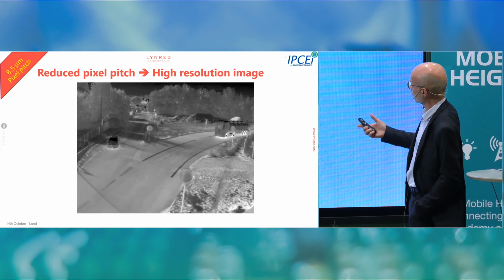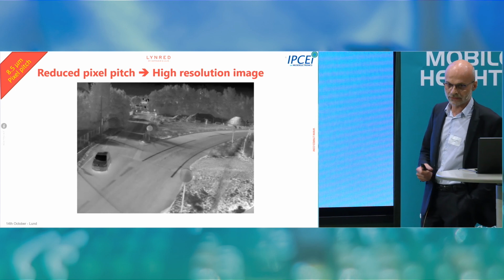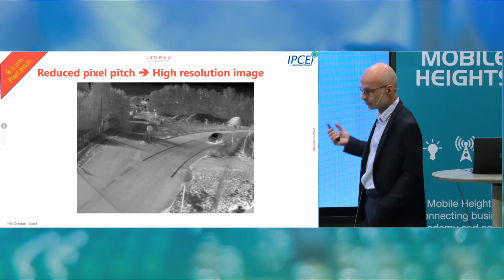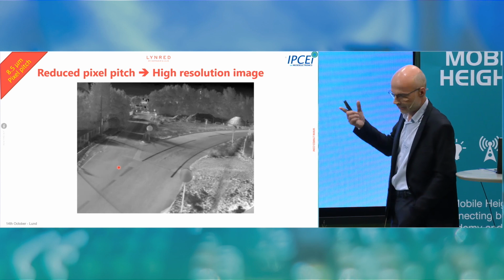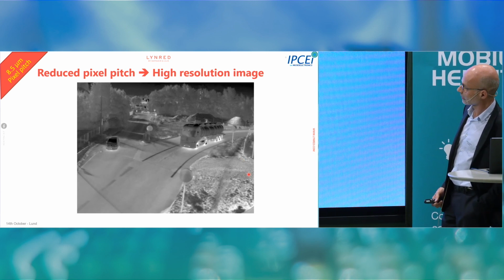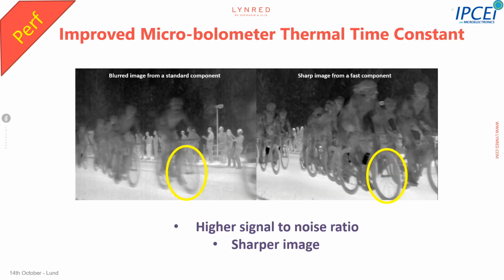So here, first, this is a movie we made with an 8.5 micron pixel pitch sensor. So that's new. I don't know how old the movie is. A few weeks, one month. Okay. So you see it's becoming real. Very small pitch sensors, high resolution images.